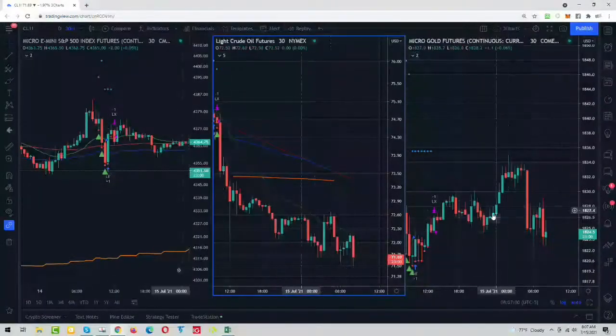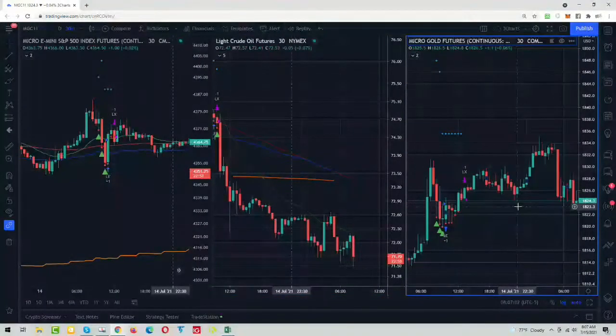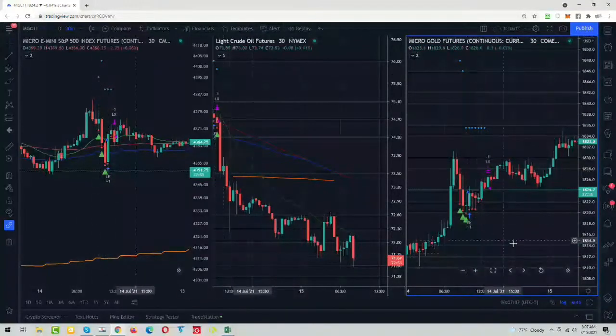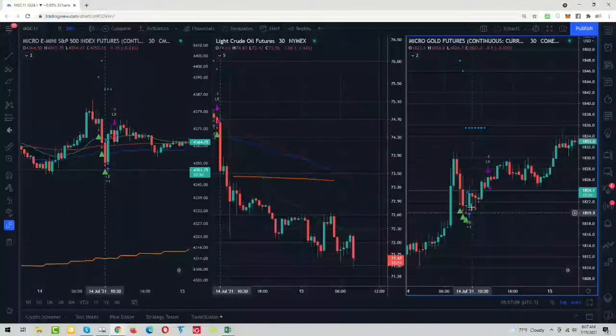Let's finish up over here what happened yesterday. Gold, same thing. I don't know why that's not showing up. But anyway, gold, we had long bias on the 30-minute, long bias on the 4-hour. We're looking for long trades, but we wanted to see the market pull back. So again, we've said before, we want to get things at a bit of a discount.